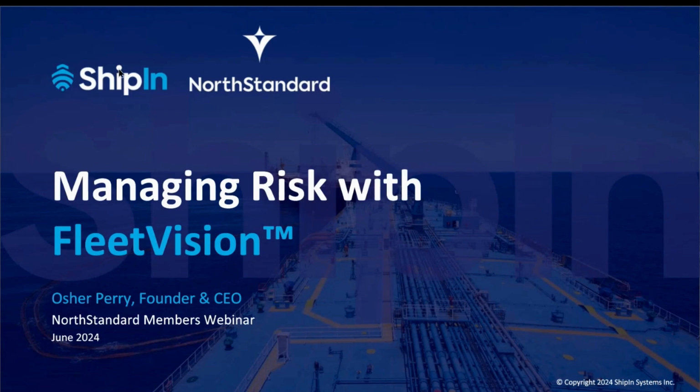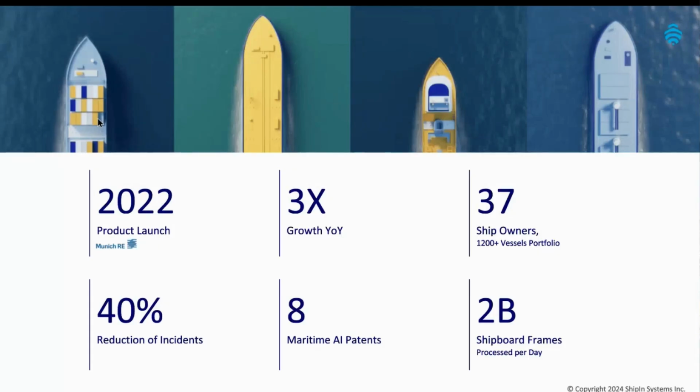A few words as background about ShipIn and the Fleet Vision platform. As a company, we're headquartered out of Boston. We've launched the product commercially in 2022 and have seen significant growth over the last couple of years in the number of owners and number of vessels that have been joining the platform.